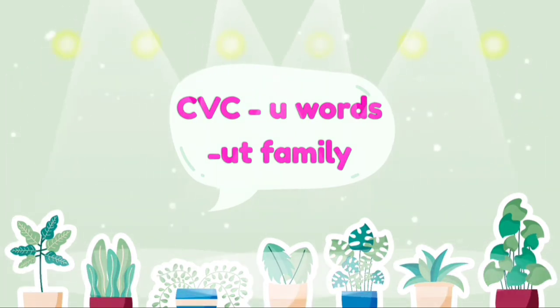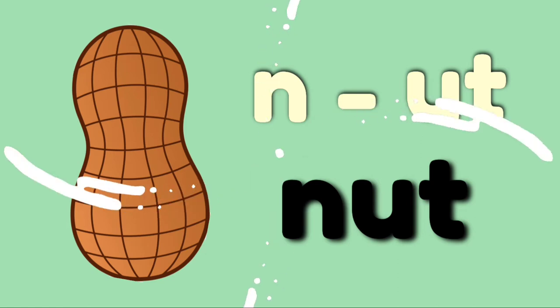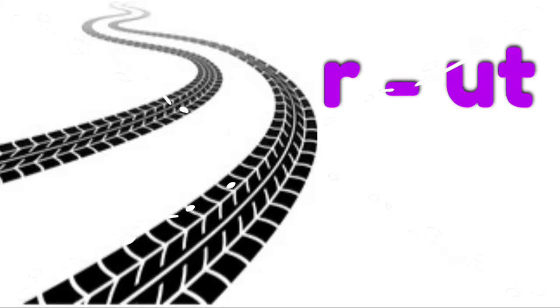CVC-u words, at family. N-at, nut, the dry fruit of particular trees that grows in hard shell and can often be eaten, nut. K-at, cut, to break the surface of something or to divide or make something smaller using a sharp tool, especially a knife or scissors, cut.